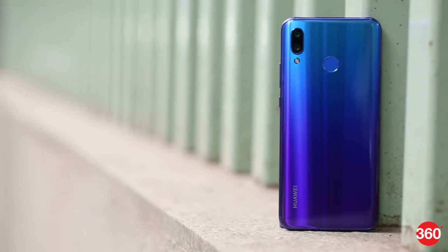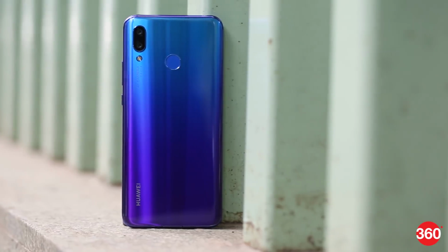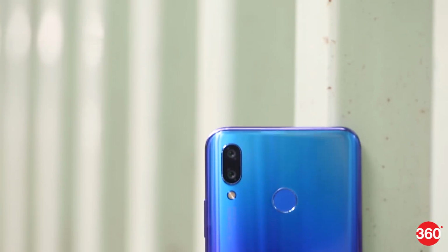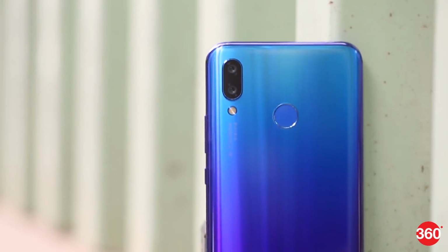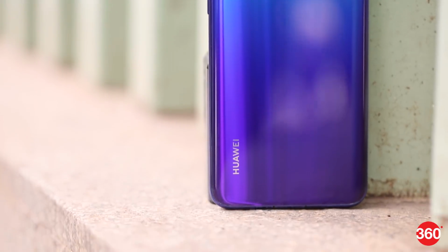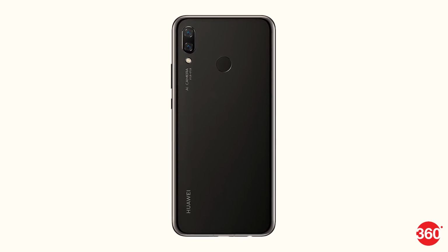It looks really good. What you're seeing here is the iris purple color tone, one of the two color options that the phone is available in. Marketing name aside, it's a really cool looking gradient that starts with blue from the top and cascades into a shade of purple. It looks stunning without looking too feminine. In case you'd go for something more sober, then the phone is also available in black.